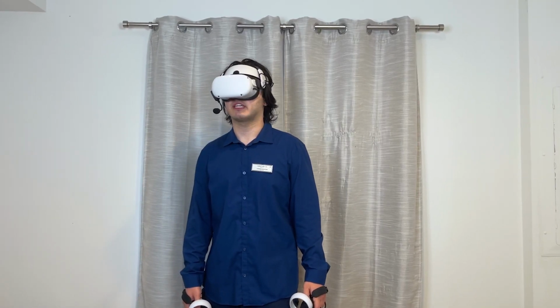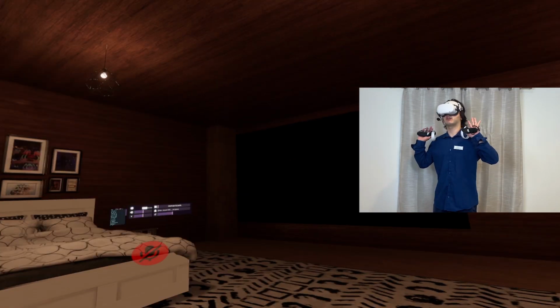I don't like how everything is wood. That's kind of throwing me off a little bit, turning me away from this in general.